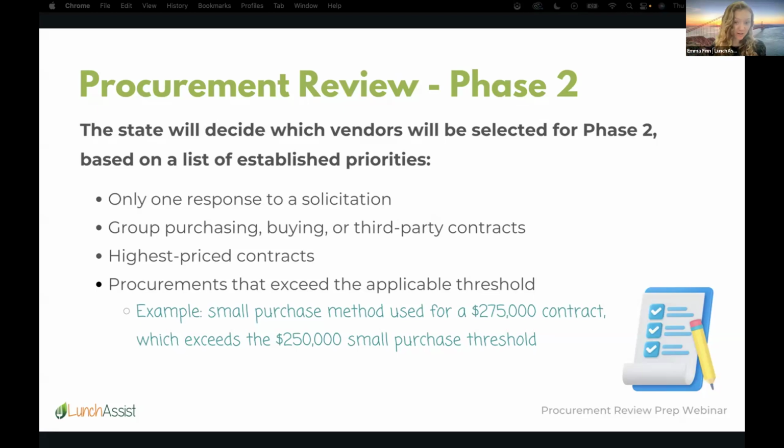Well, we don't know which vendors will be selected, but what types of documentation might be required?